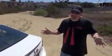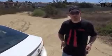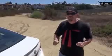0 to 60 times, unfortunately, we're not able to do that here. This is California. Apparently, they shoot you if you try it. So, we're going to avoid that for now and wait until we do a full review of the Toyota Corolla up in Colorado. Available on the LE grade and above is a 6.1-inch touchscreen display, and Bluetooth comes standard.